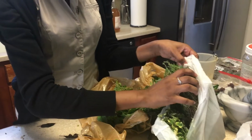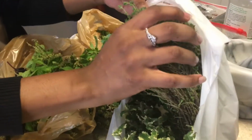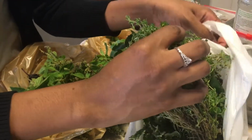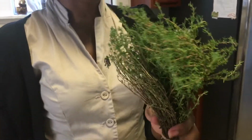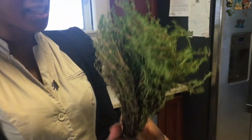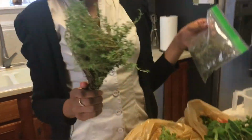Okay. This, which I'm being very delicate with so I don't break a piece of it, because this thing sheds like nobody's business. Not so much when it's fresh, though. Yeah, this is thyme. Sorry, I forgot, but this is thyme. It's not spelled like time. It's spelled thyme.